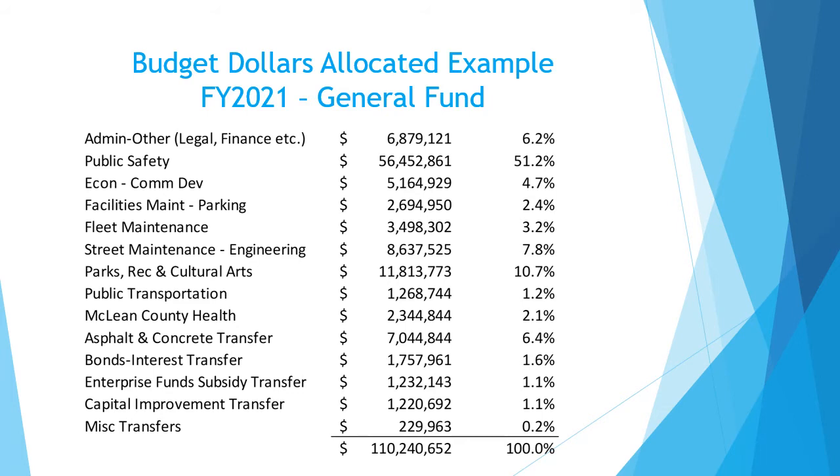The next biggest player in the general fund is Parks, Rec, and Cultural Arts. This makes up close to 11% of the city budget for fiscal 21. Other highlights on this page include a transfer annually to the Asphalt and Concrete Fund for resurfacing and sidewalk work in the city.